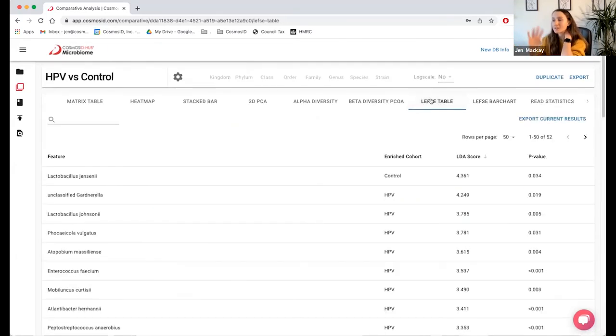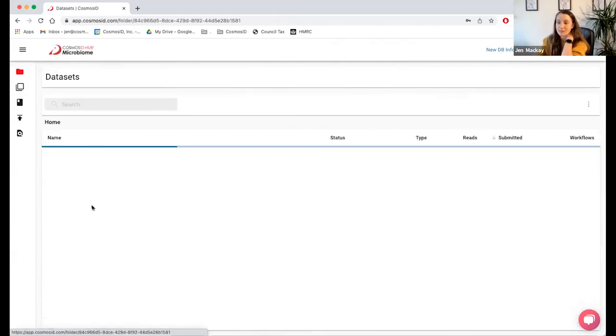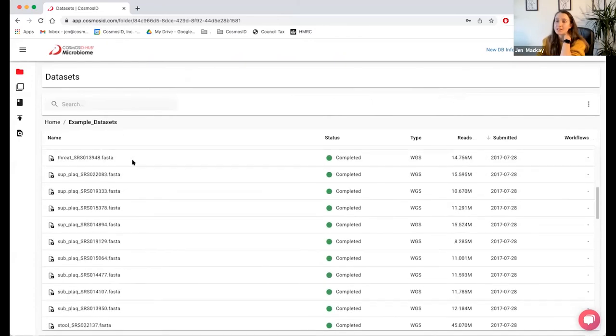So that's a real whistle-stop tour. Everything can be exported. So images, tables, supporting data, etc. And as I say, feel free to create a free account. All of these example data sets you'll be able to see. So there's quite a few. And I hope that was useful.